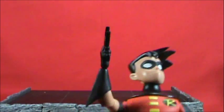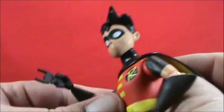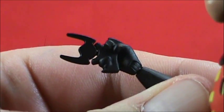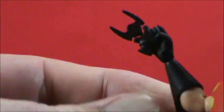Very, very cool. And I like the way they sculpted his hands in there. That's his head, Rob. And it still has the hinge and everything like that as well.